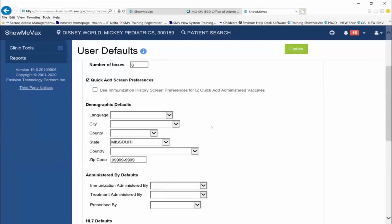Demographic defaults, you can also set these for a certain city or county or even the state and zip code. They are changeable. It just, once again, is just a quick aid for data entry of this information.